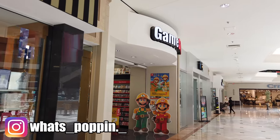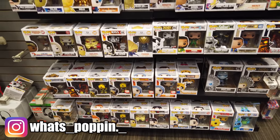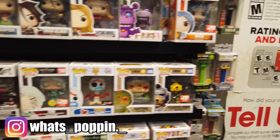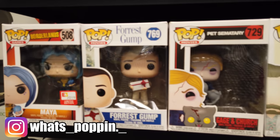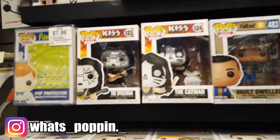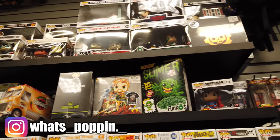All right, let's go into GameStop and see what they got. So we are here at their pop wall right now. We got a bunch of the E3 stuff that came out this week, but I have no interest in that. And they got Forrest Gump. They got Jeff Winger from Community. They got the Kiss Pops. Still got a glow in the dark Molten Man, which is pretty cool.